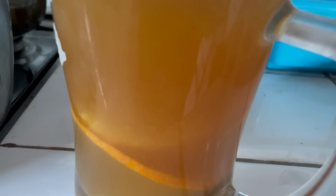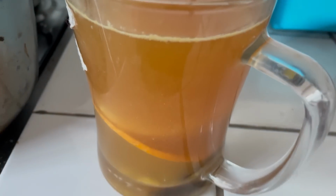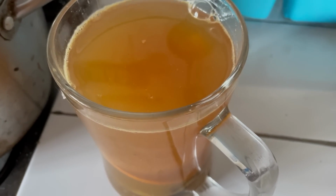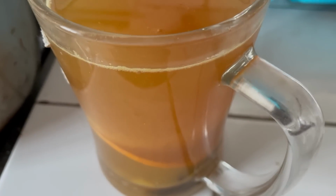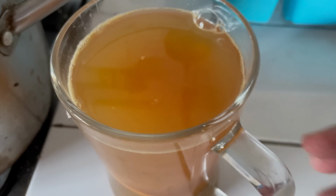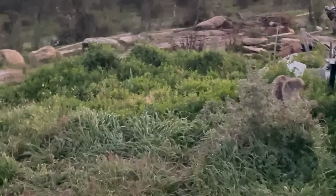So here you have delicious homemade mulled apple cider. You can see it's got some orange slices in it, ready to taste. Delicious.